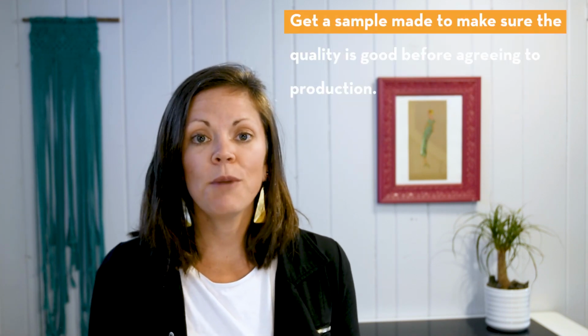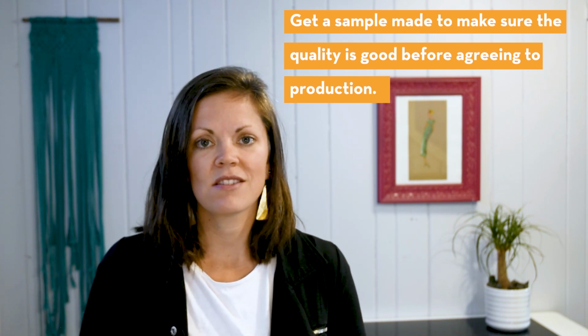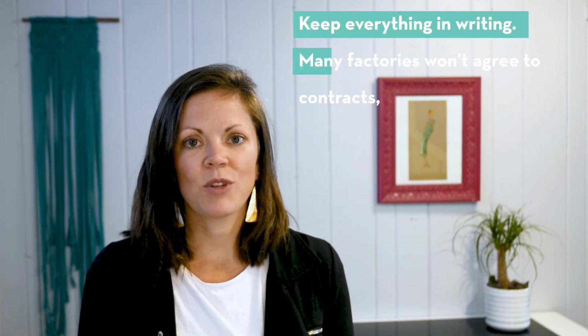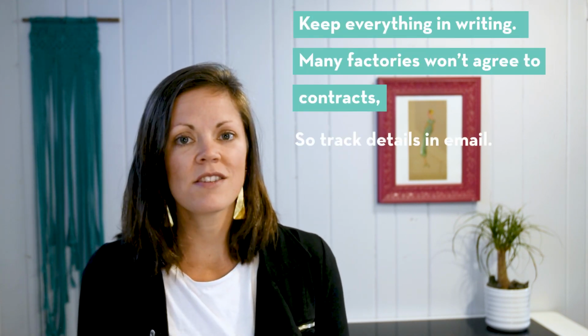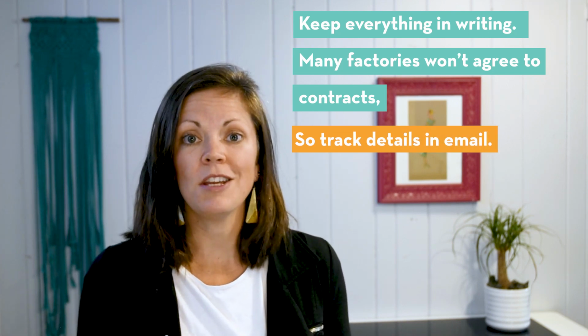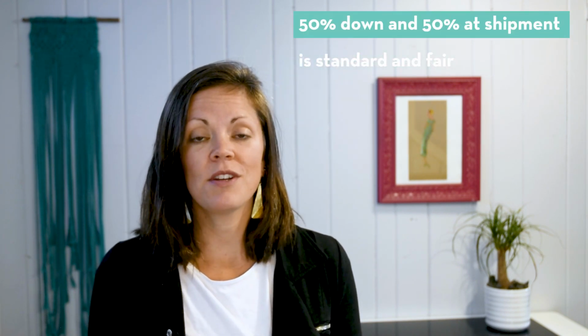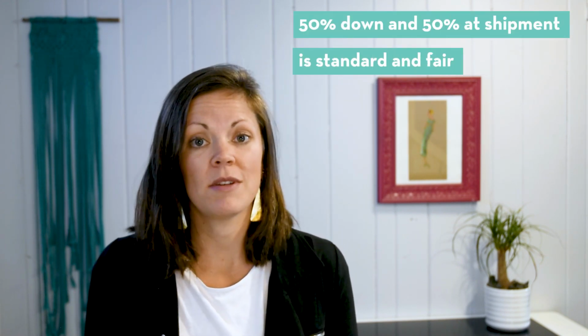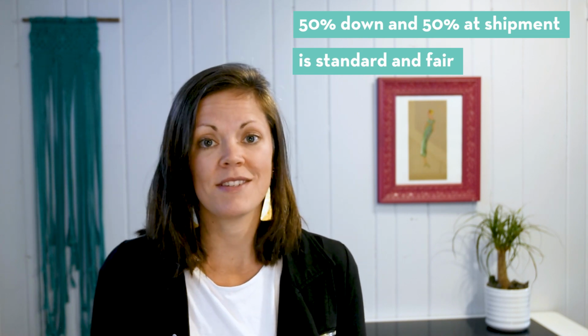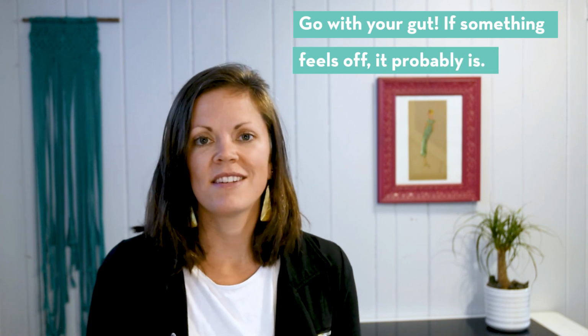Get a sample made before going into bulk production to make sure their quality meets your standards. You'll have to pay for this, but it is worth the investment and the time it takes. Keep everything in writing. A lot of factories won't agree to contracts, so keep everything in email. And if you do discuss something over the phone, follow up with an email so you have it documented. 50% down and 50% upon completion are fair payment terms. Never pay 100% down at the beginning. And go with your gut. If something's off, it probably is.